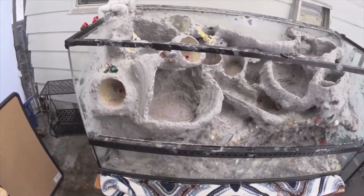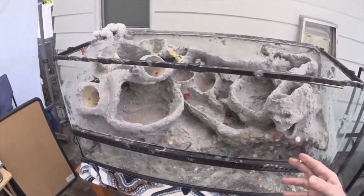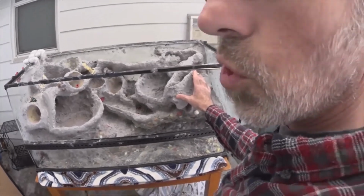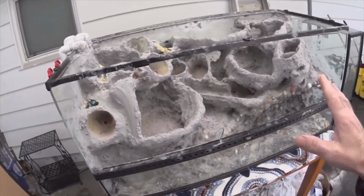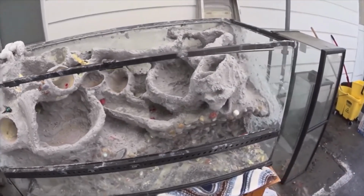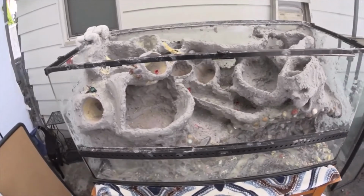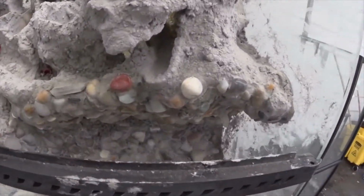So I think I should be able to get some more time in on this, and I'll show you progress as it goes. I'll do another progress video after I get all the stones put in and maybe some improvements done. There's a few things that I'm probably going to try to re-engineer before I get all the grout in. But otherwise, it's a fun little project. I'm really happy with it.